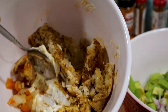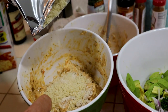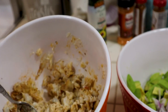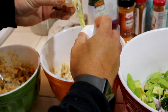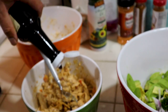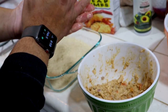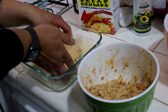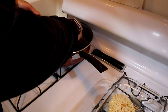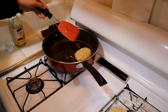Break up our fish a little bit. And then we'll add our flour and our panko just so that we can shape it. And we're also going to add a little bit of egg white to each. They don't seem to be sticking together very well, but once that egg starts cooking, it should start stiffening up.